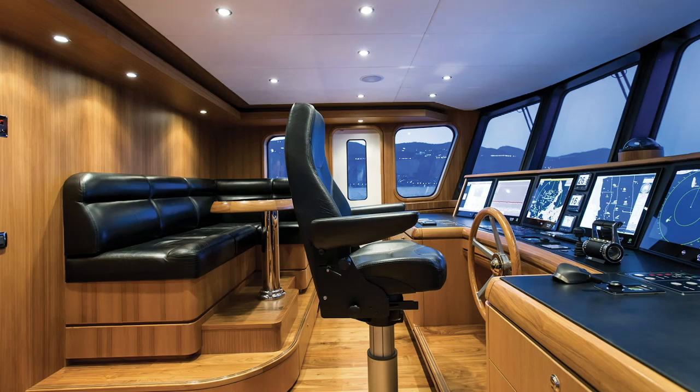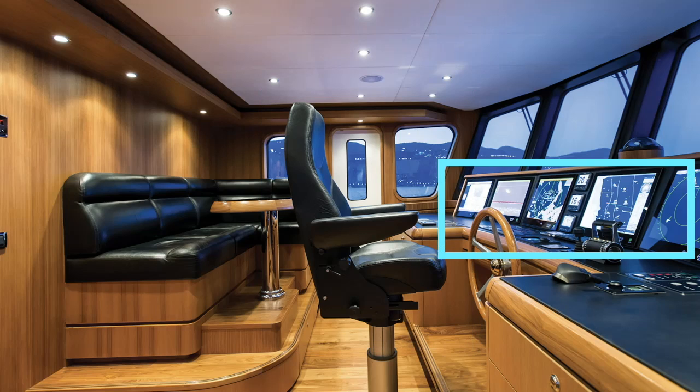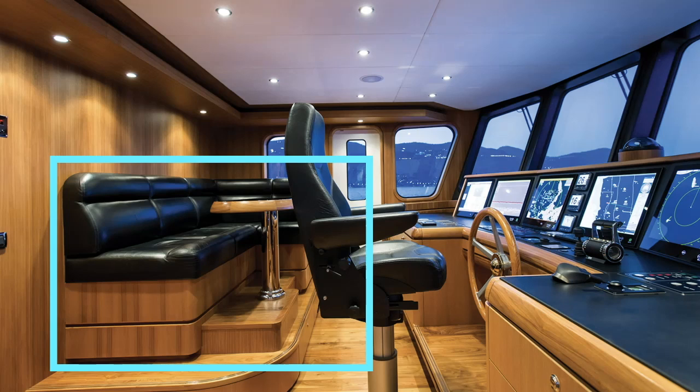Let us take a look at the bridge on this beautiful vessel. Of course, we have the captain's chair midships, and in front of him or her we have several screens right next to each other that enable the master of this vessel to get a very clear and concise picture of what is happening around them. We also have an elevated area here for anyone who is interested in the bridge eye view of what is going on.